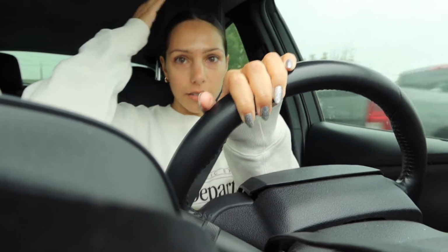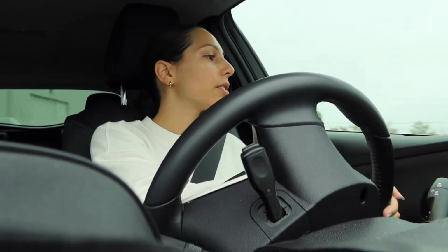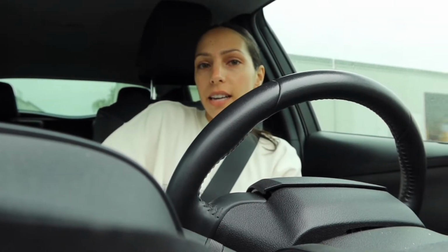I also look like an egg. I have no hair and a little bun ponytail. It's very gloomy today, so I think that's just why I was very sleepy or something. And maybe I'm still just catching up on sleep from Coachella, but I'm gonna go into Pilates now and I'll take you guys with me.